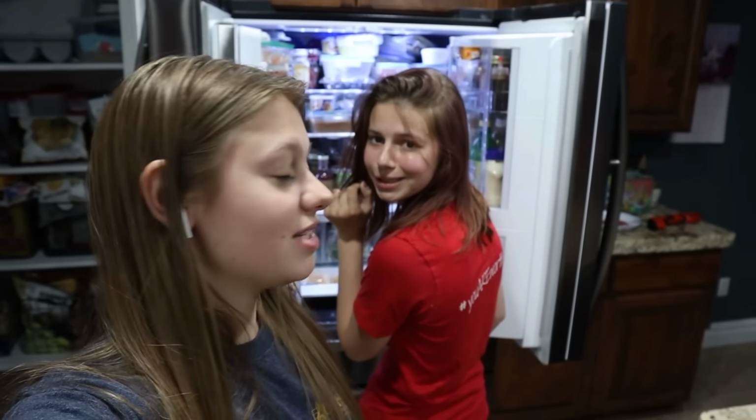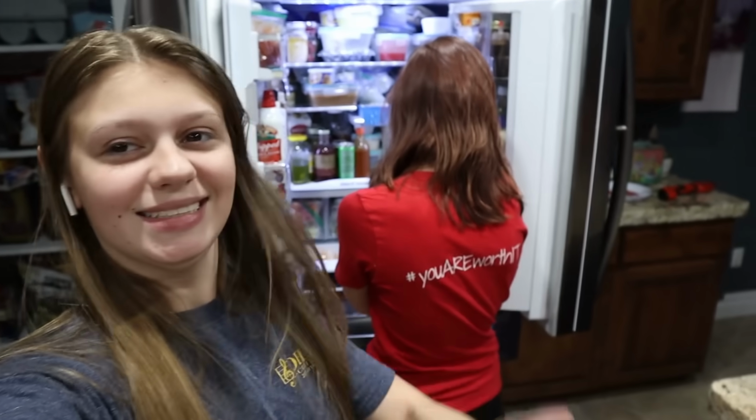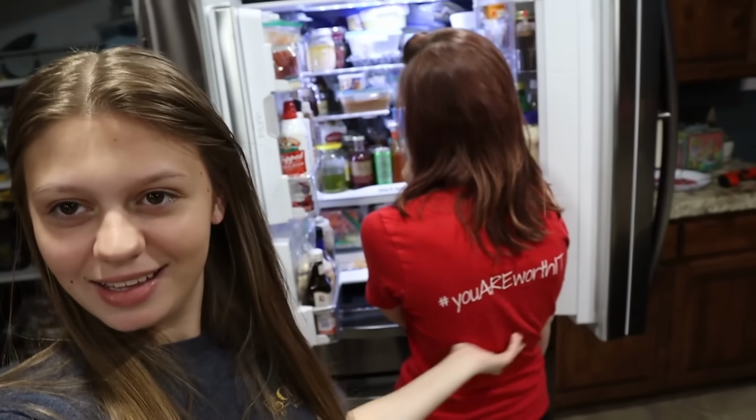Surprise, me and Danielle are downstairs at 11:30 at night looking for food. I'm looking for food. Danielle's looking for food. I'm not. I'm holding the camera looking at Danielle's back that says, you are worth it.